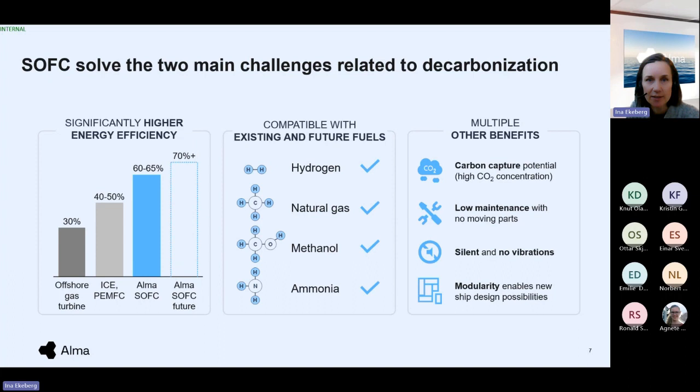Yes, there are multiple other benefits. One is the high carbon capture potential, which I will come back to. Because when operating on carbon-based fuels like natural gas and methanol, CO2 will be part of the exhaust, and there is a quite efficient way of capturing the CO2. And because fuel cells don't have rotating or moving parts, it typically has lower maintenance and less vibrations and noise related to it.